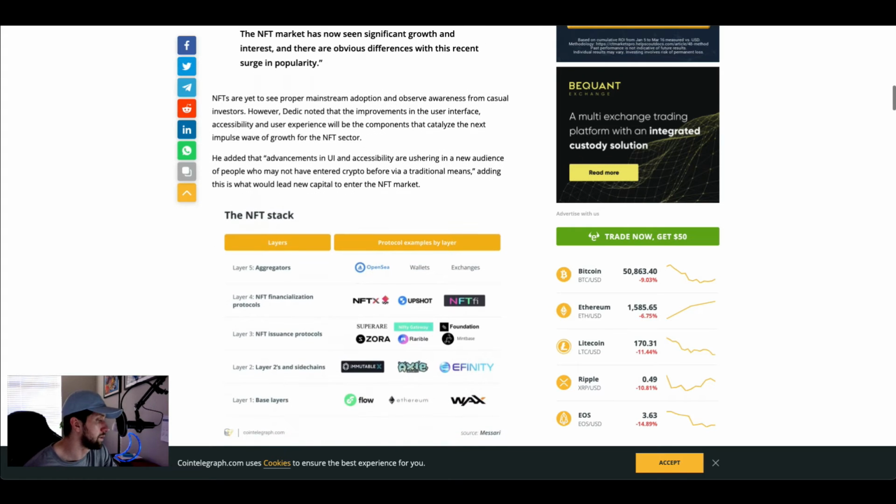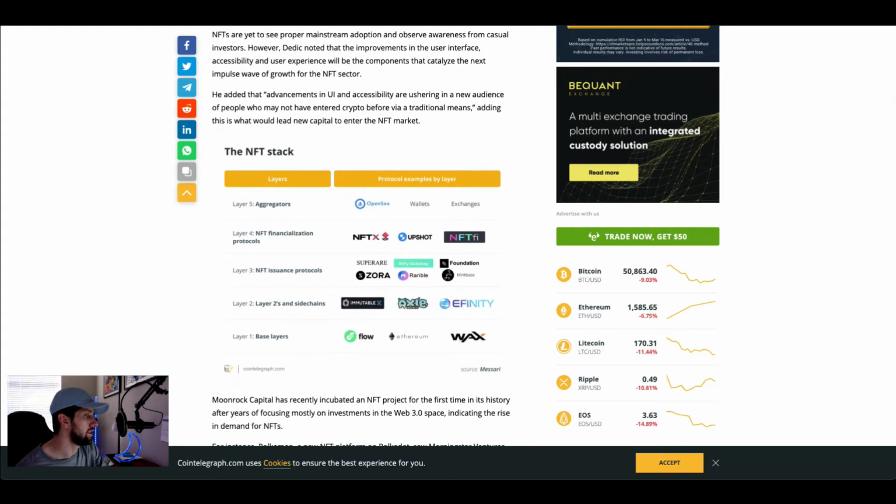So here's a little bit of the layers and these stacks on NFT. You can see the bottom with Ethereum, getting to the layer 2s and side chains. This is going to be Enjin right here. Now you have the NFT issuance protocols. That's where Zora comes in. Now you have the NFT financialization protocols, which is the highest level. And then number 5, which would be the aggregators, where you're actually having the wallets, the exchanges, and all of the open marketplaces.